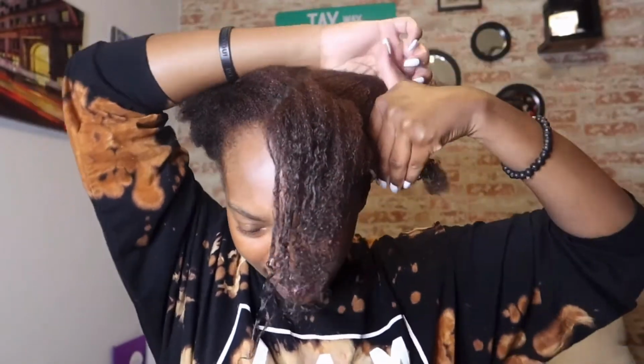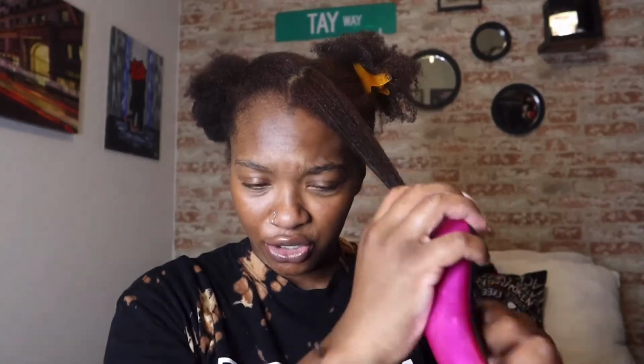Alright, so take that chunk that you want to use and then push all the rest of the hair back out of your way. And what I do is I go ahead and brush it through with my detangling brush from the dollar store. I love this one.